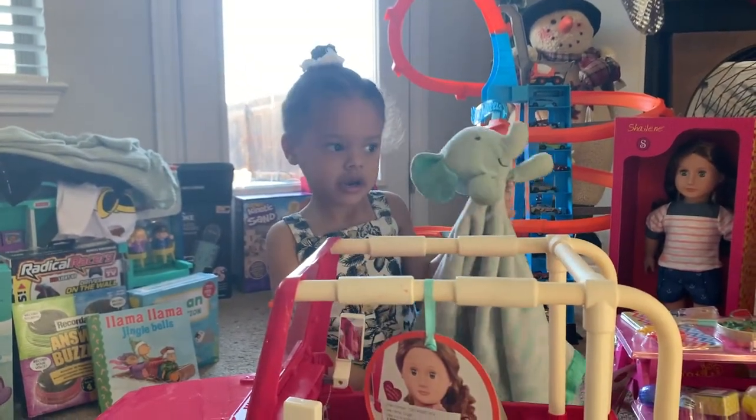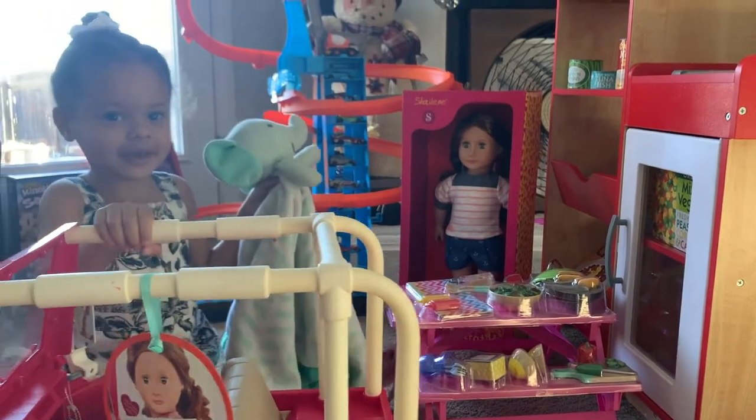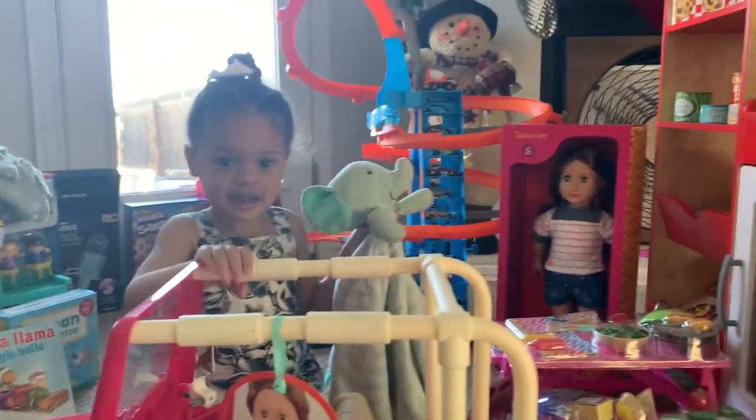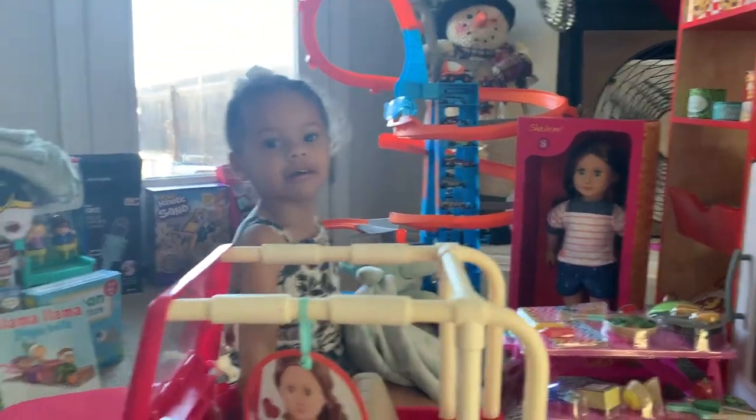Did Aerie try to sit in this car? Yeah. But is this car for Aerie or is this car for Aerie's doll? That's too big. Yeah, you're too big? Yeah. Is it for that doll over there? Yeah, it go in there. I guess it go in there. It does? Yeah. All right. Well, that's an awesome car.